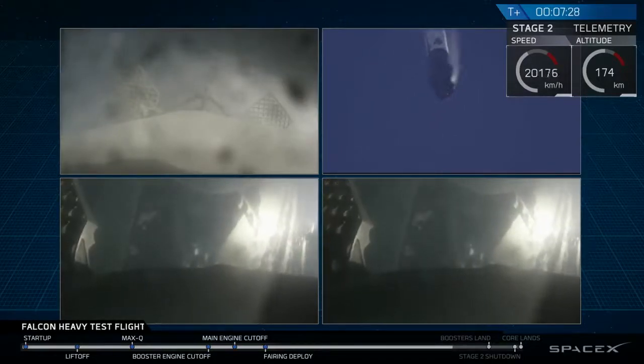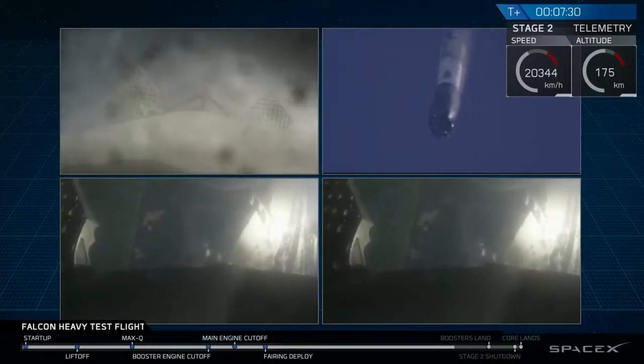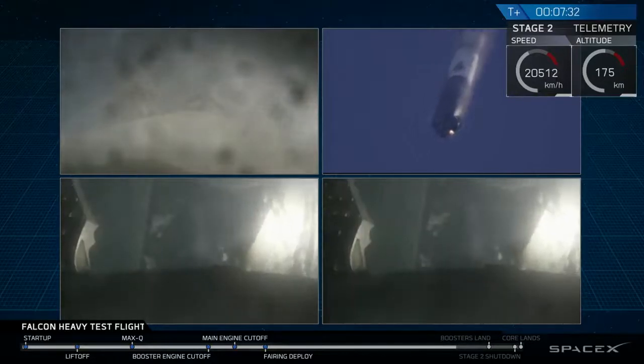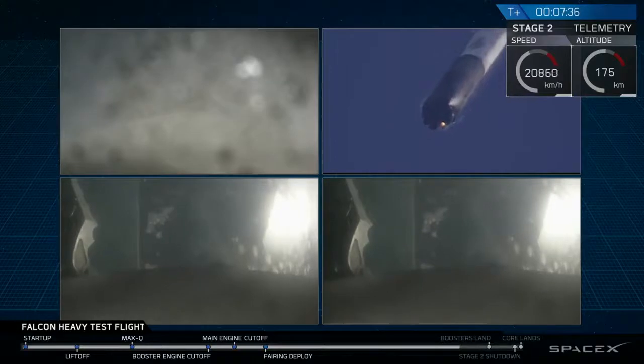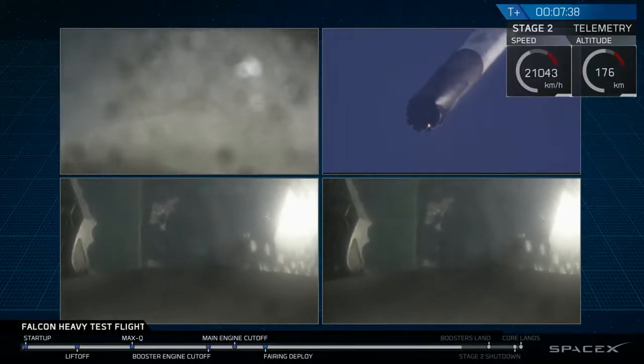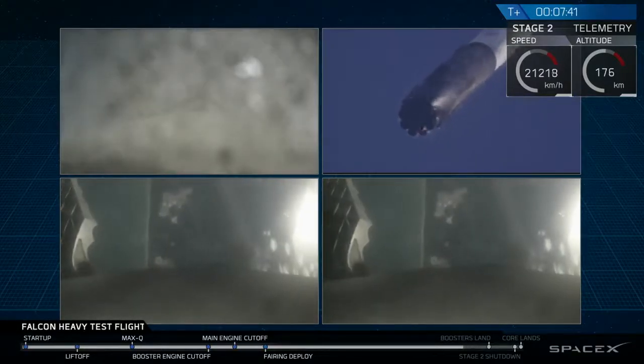And they're heading towards Earth. They're about to begin their landing burns. We'll hopefully be able to bring you nice footage of that. Both side boosters transonic. And watch for the landing lights deploy at the tail end of that landing burn.